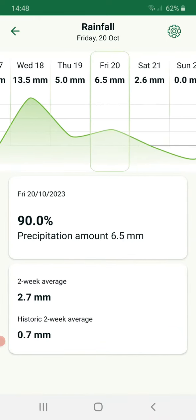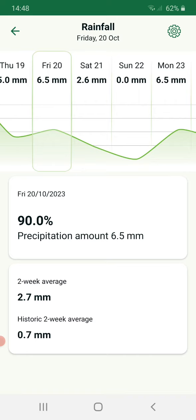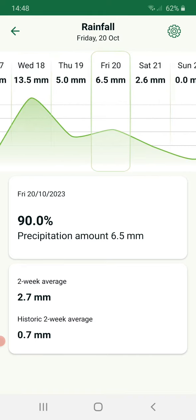Now, rainfall is notoriously difficult to predict and forecast, but we can look in here at what's going on. Always historically it's going to be more accurate. You can see in Turf Advisor the rainfall that's come, and you can also see what's coming down the line next week. So next week looks really wet. Last week is wet, and this is where this becomes useful.